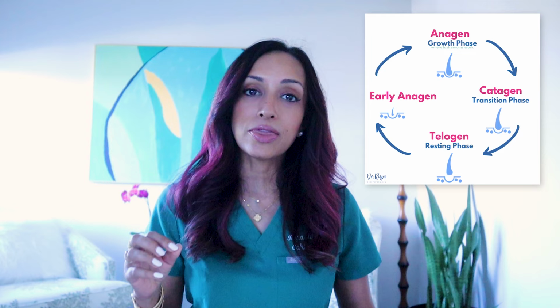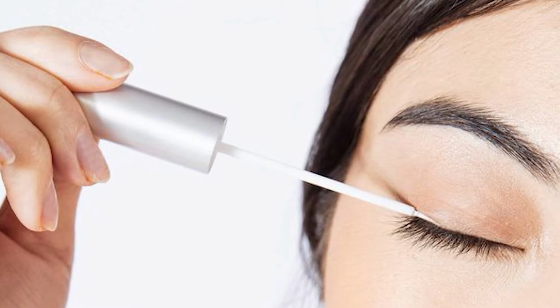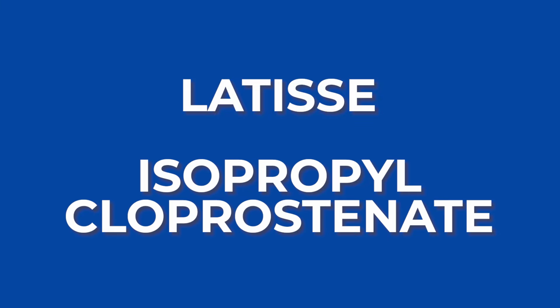And just for review, here is what we think of as going on with the lash cycle. There's a couple different phases of growth, as well as when the lash cycle ends and the lash falls out. And so a lot of the growth serums are aimed at either conditioning the lashes so that the lash doesn't fall out as quickly, or expanding one of these phases so that again, the lash doesn't fall out as quickly and it just has a longer chance to grow longer. That's what some of the serums that have the medical properties like Latisse have in it, or anything that's got isopropyl cloprostenate, like your Grande Lash, like your Rodan and Fields Lash Boost.